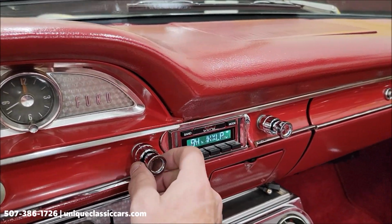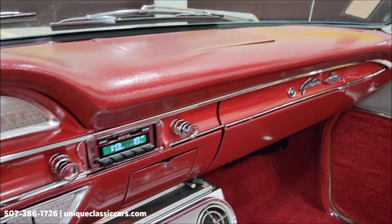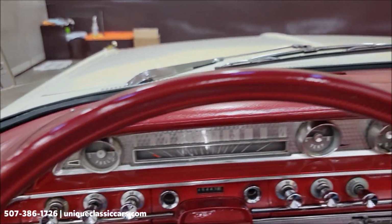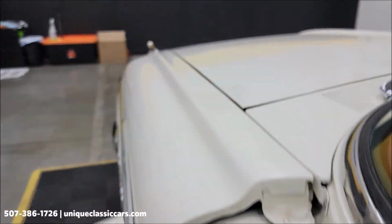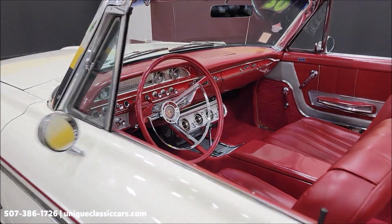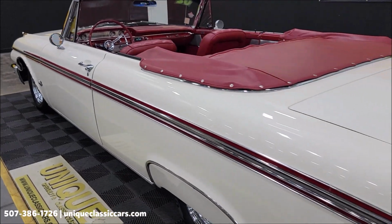And you can see that radio is working. Lookout Drive, North Mankato. All right. What a great looking dash, great looking interior. This car is as stunning in person as it is in the pictures and videos. You can see how nicely that door closes and fits.